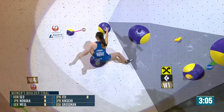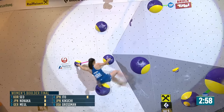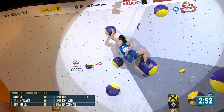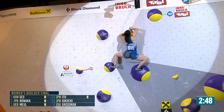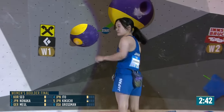There we are. Wow, that was all strength. There was no feet involved. She looked so comfortable coming through there. Great job from her. Now she boosts up towards the hole and just sticks that with her fingertips. Into the Gaston. There is the cross-through move to the side pole, and the top's in sight. Pops up to it, and we see our first fall of the competition for Saki Kikuchi.